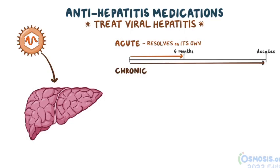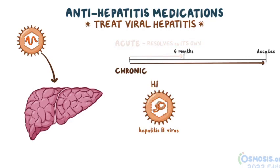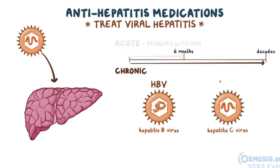Anti-hepatitis medications are mainly used to treat chronic hepatitis, and the two main viruses are hepatitis B virus, or HBV, and hepatitis C virus, or HCV.